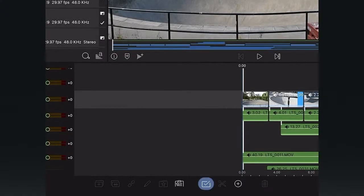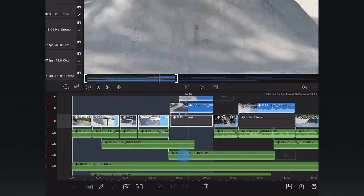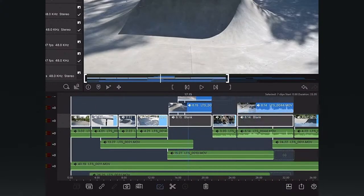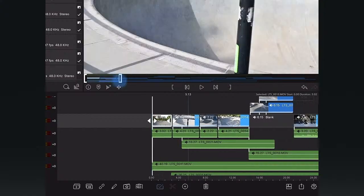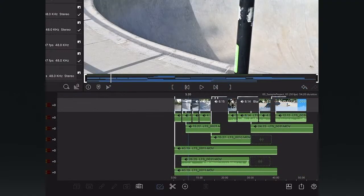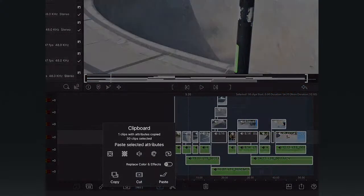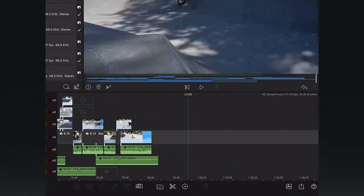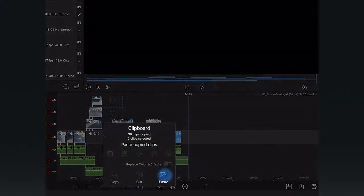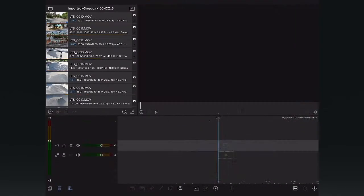When multi-select is activated, you can select multiple clips on your timeline either by tapping clips individually, using the Timeline Navigator to select a range of clips, or by lassoing multiple clips. When you combine the clipboard with multi-select, you can copy and paste multiple clips on your timeline, and you can even copy and paste clips between projects.